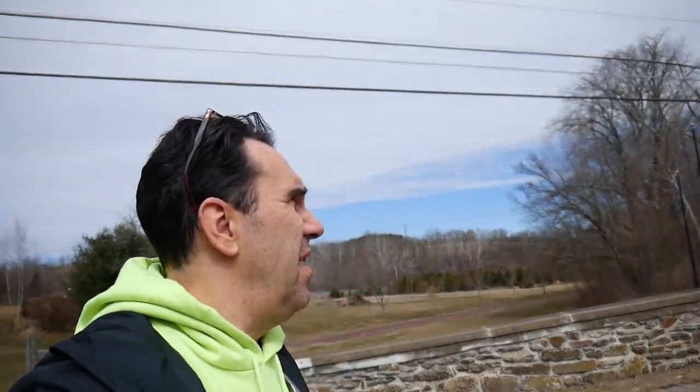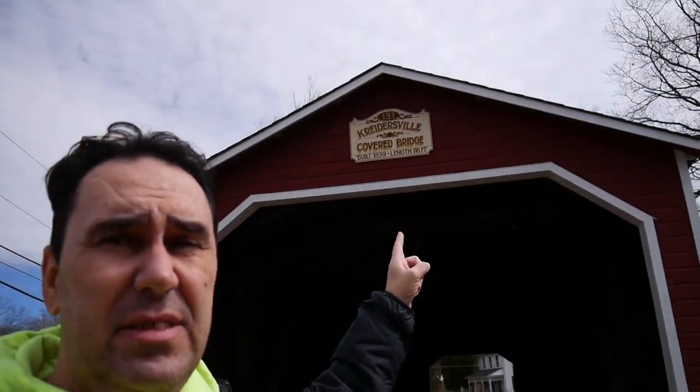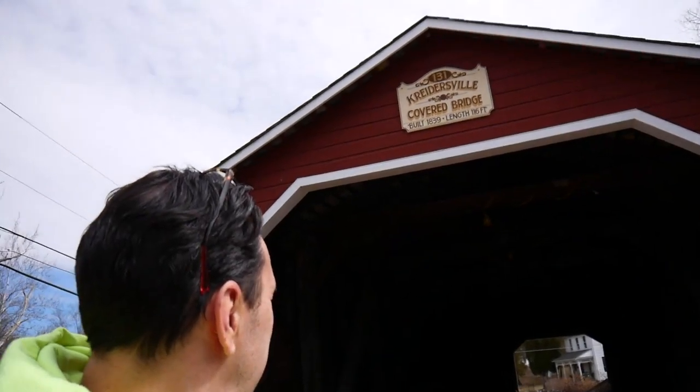We're getting closer. I remember when I did the 5K that we all lined up here, and we took off down that road. There's a lot of country roads around here. This one is the Kreidersville covered bridge. It was built in 1839. You can see that up there. And it's 116 feet in length.